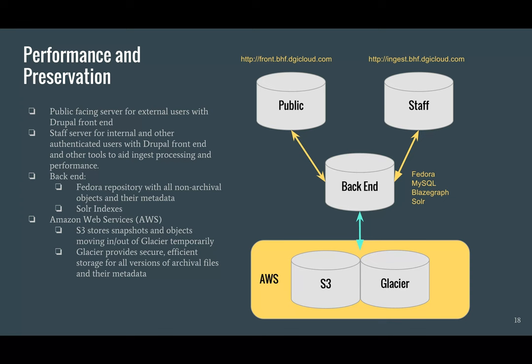So we temporarily store things for 24 hours in what we call an S3 bucket on Amazon. And then at the end of that, once we've secured that all derivatives have been generated, they are put into Glacier. It's a very, very cost-effective way to handle this type of storage.